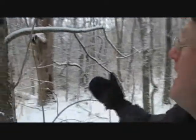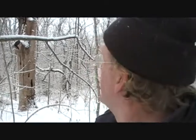Nice differences in classes. And look at there. There's a dead snag. You can't have a good forest without some dead wood, holes for animals to live in. That's why this is such a great trail to hike on. You're gonna see a lot out here.